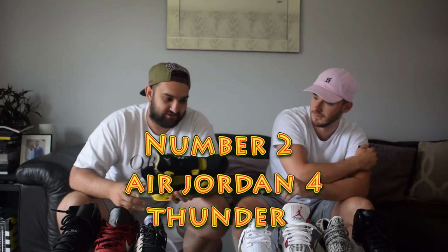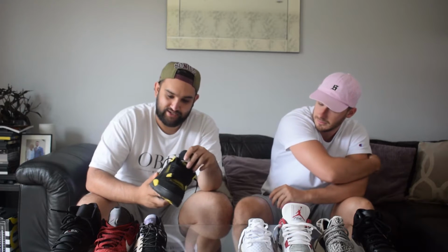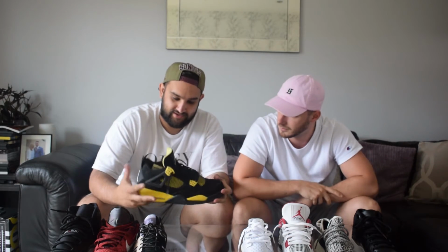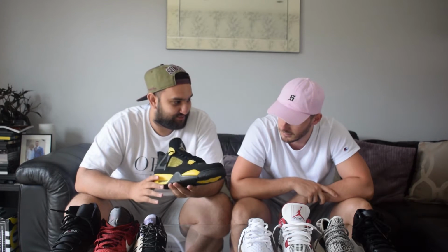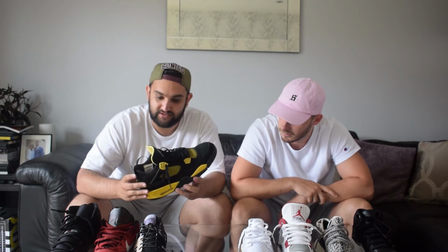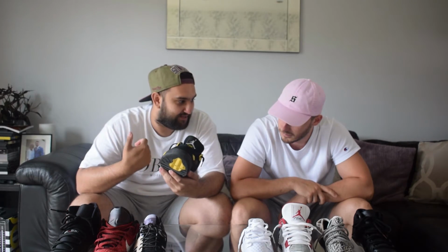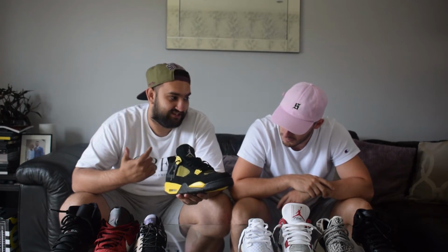My number 2, bringing it back to the Jordans with the Jordan 4. I know he had the Fire Red 4 as number 3, but this is just a sick shoe. This was the first Jordan 4 I got. It was the one I really wanted, but I had to wait. They didn't release it in the UK apart from Foot Patrol. I waited until we took a trip to LA to see my cousin.